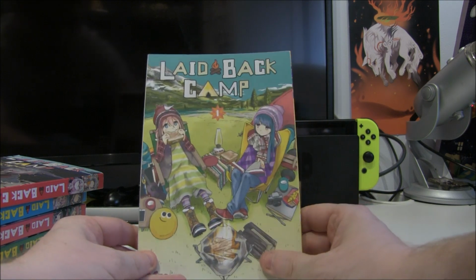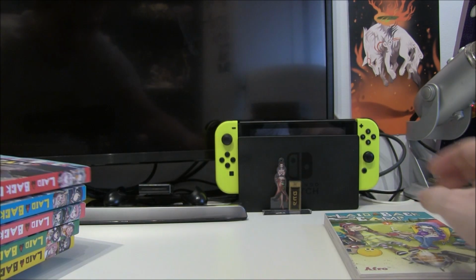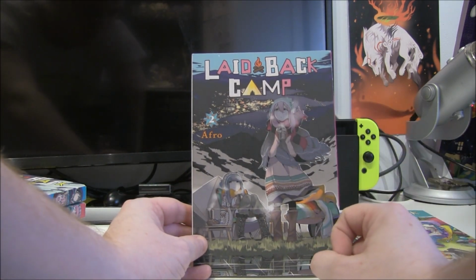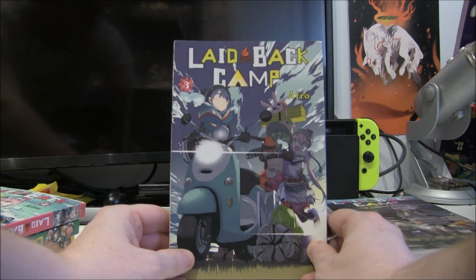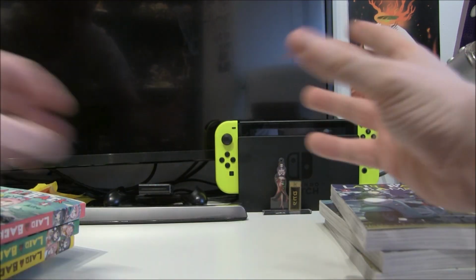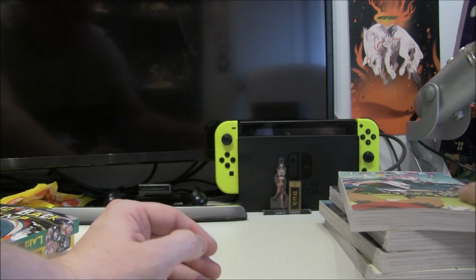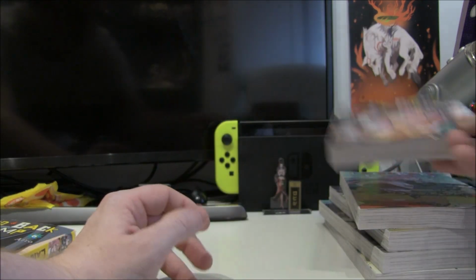We need something more relaxing. So we've got Laid Back Camp, which is, as you can probably expect, one of my most favourite manga of all time. And honestly, if I had to get rid of a lot of this collection, this would be one of the series that I would continue going. I'm up to date on it. The next volume's not out for a long time. I think volume 9 has literally only just come out in Japan, so we're not going to see that for a while. But honestly, I absolutely adore this series so much.